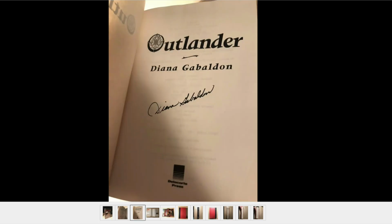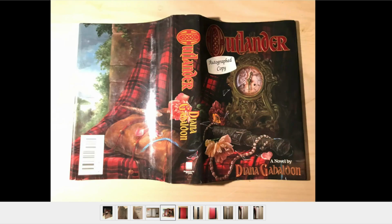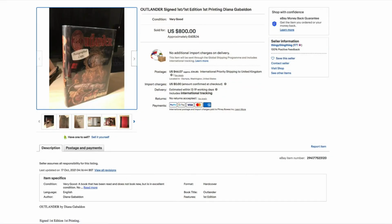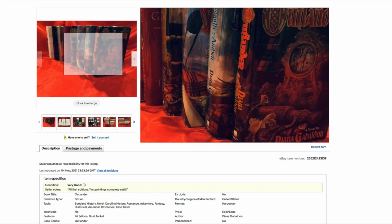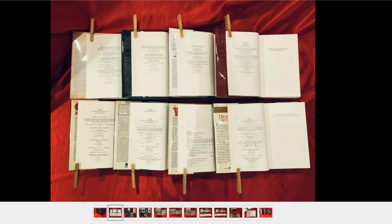This is the very first one in a signed copy. Yeah, like July 1991. Flat sign to the title page. Pretty nice that. That's a good investment in that book. $800, £600. Here there is a set unsigned.